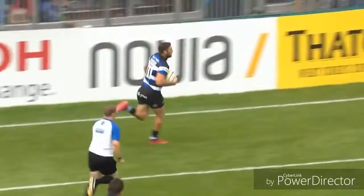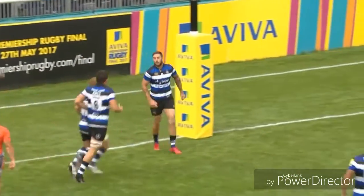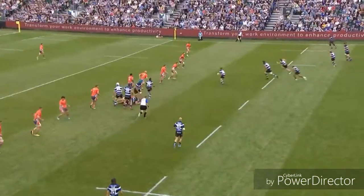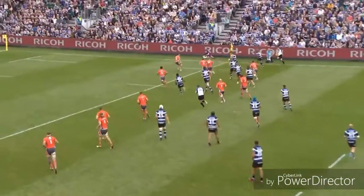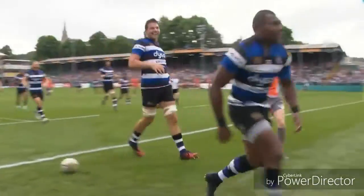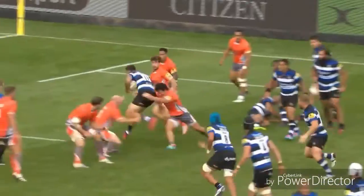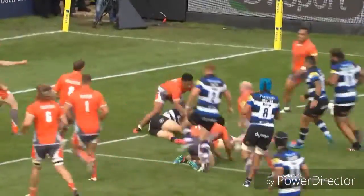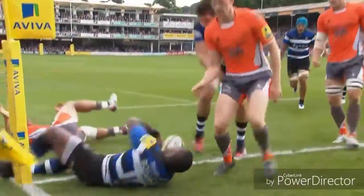Rokoduguni's wing partner Matt Banahan was the next to dot down. A dominant set piece was causing the Falcons all kinds of problems, but it was in the backs where Bath were finishing the job. Rokoduguni again at the heart of it as he finished off a well-deserved score. And he didn't have to wait long for a second, finishing off a nicely worked try in the corner. Ford couldn't add the extras, but it was a commanding 32-0 lead at half-time for the hosts.